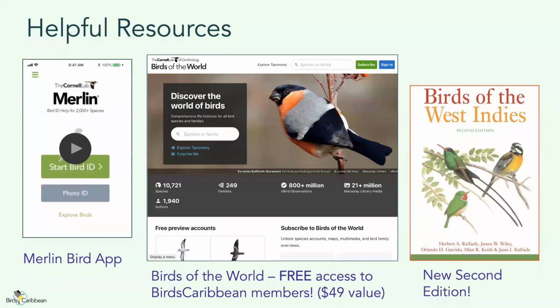And then some very helpful online resources. One we talked about on Tuesday is the Merlin Bird ID app. Highly recommend that you get this for your mobile phone. It's super helpful. You can just answer, what is it, 5 questions, Jeff? I think it's 4. Just 4 questions.